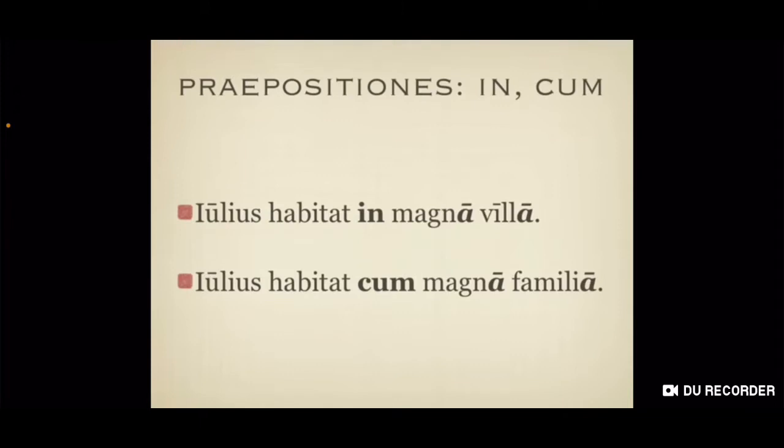Julius habitat in magna villa. Julius lived in the big villa. Julius habitat cum magna familia. Julius lived with a big family.